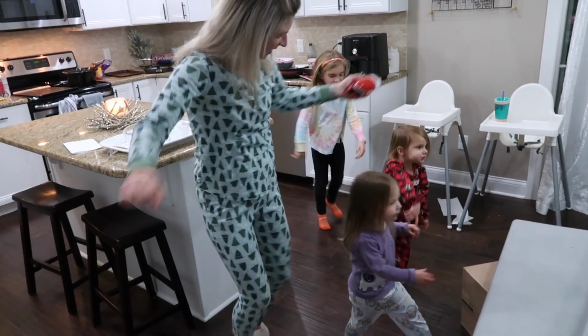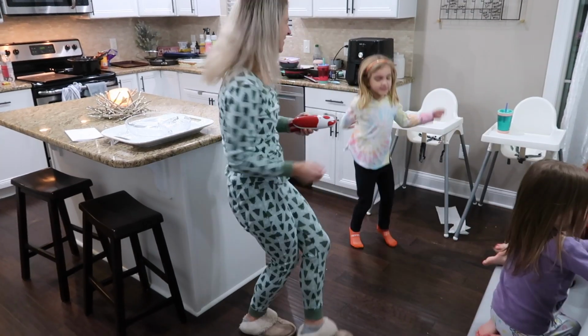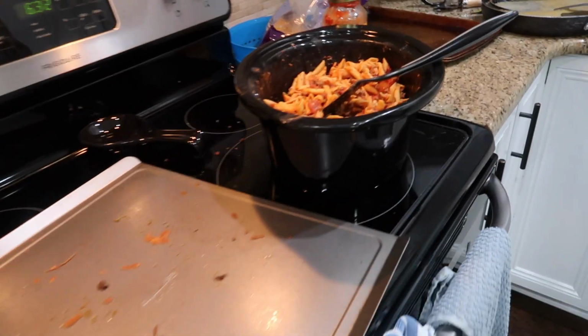And then I made a crock pot baked ziti meal that I was going to freeze for a weeknight when I just needed something quick and easy to pull out of the freezer. But I was having the girls help me clean up before Mike was going to take them upstairs to give them a bath.